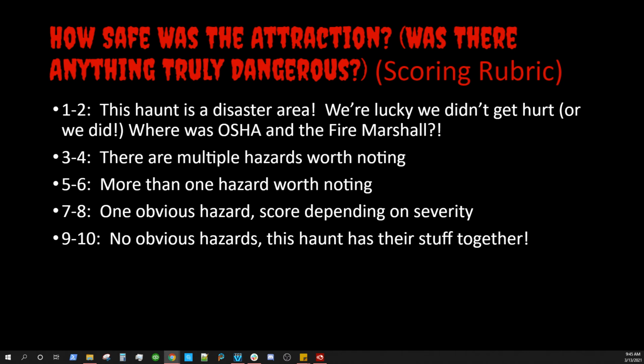In our experience attending haunts, the fire marshals and OSHA regulators will prevent a haunt from opening with any hazards. So far, we've had pretty good luck.